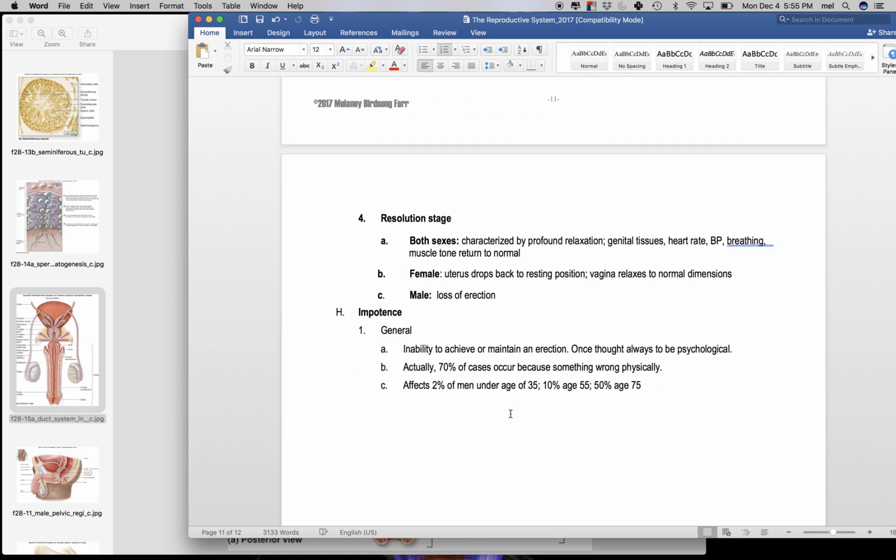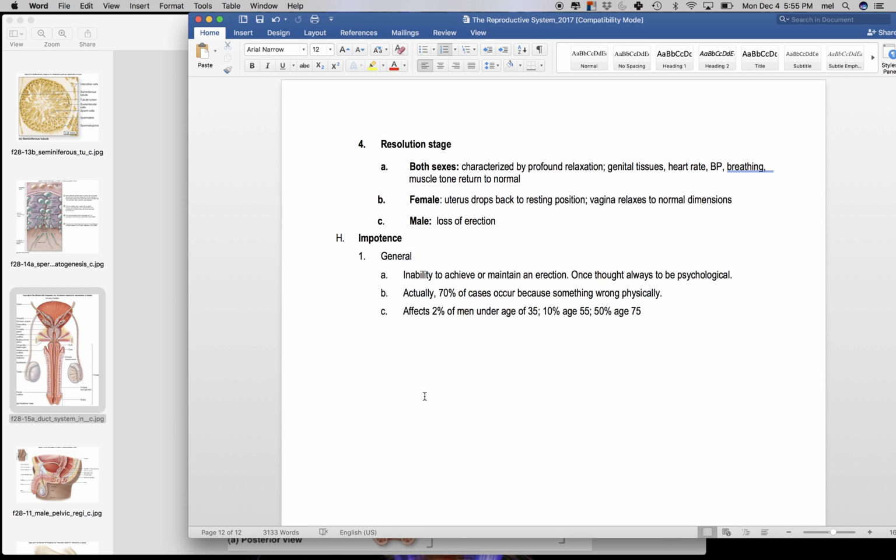Okay, and then the very, very last thing is simply impotence, also called erectile dysfunction. I'm just going to put that in there before I actually upload this for you. Okay, so it is the inability to either achieve or maintain an erection. This probably occurs in both sexes, but of course, women can still have intercourse even if they are not erect. And with men, that is very difficult. When I'm talking about erectile dysfunction, I'm talking about in males.